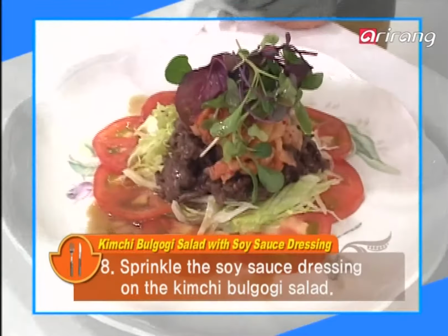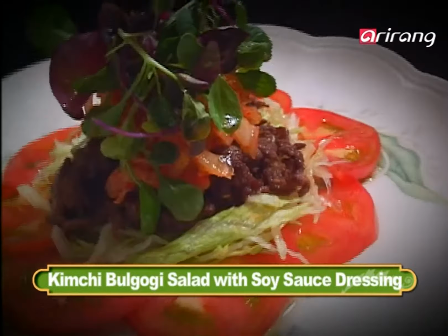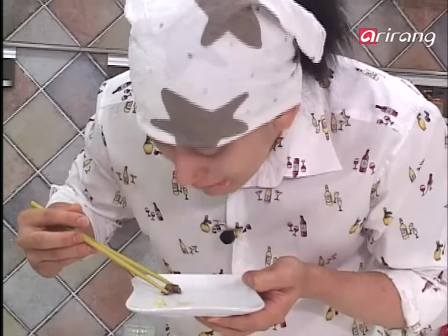Sprinkle soy sauce dressing and you get tangy and crispy kimchi and sweet bulgogi. Kimchi bulgogi salad with soy sauce dressing. And I think the bulgogi seasoning and the kimchi seasoning make a good combination. Oh, they do. Tastes better. Definitely.